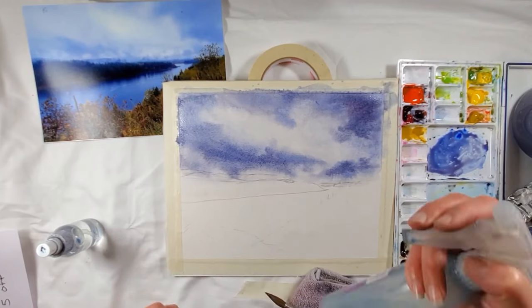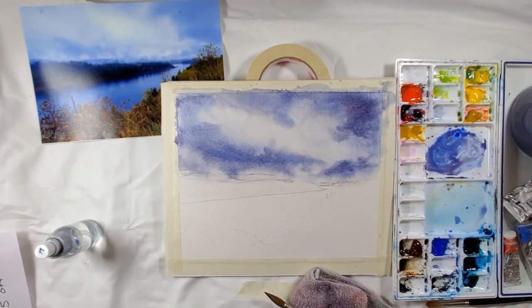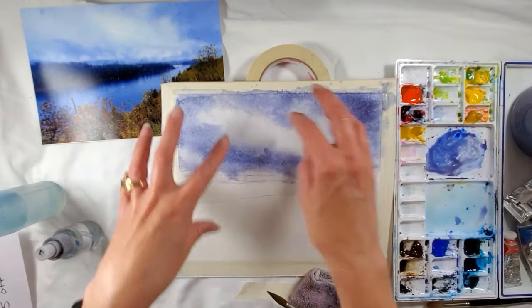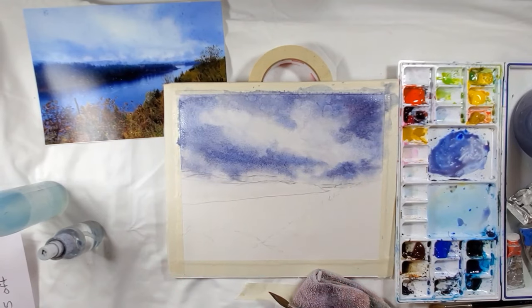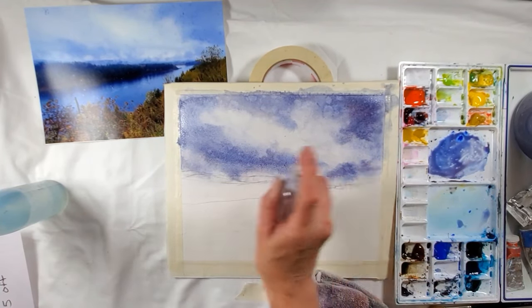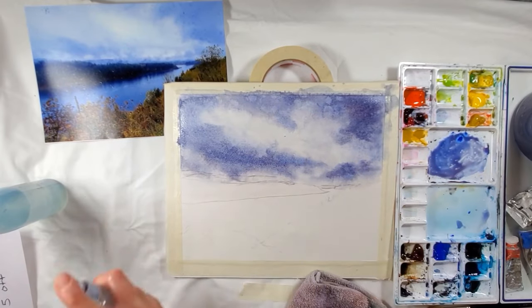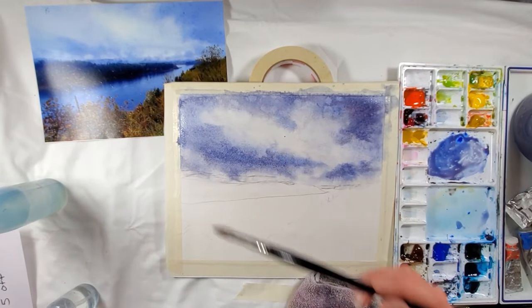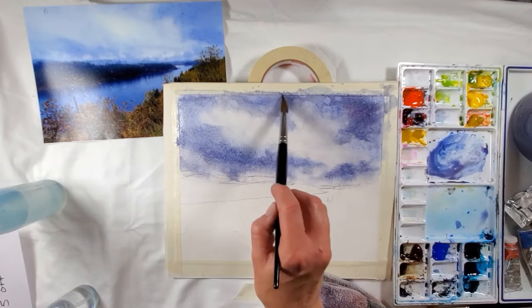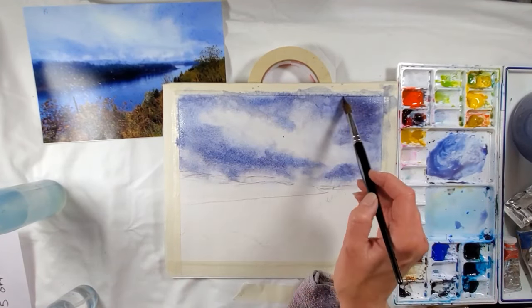Okay, now I'm taking the spritz spray and I'm going to just lightly spray a little bit on top of that sky. You can see how it'll start to create blooms. I really like that look. And if you don't like some of the areas, take your light misting bottle and it should do away with it. Like, I didn't like it up there, but I liked it more down here.